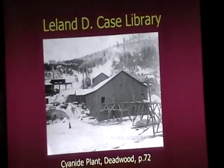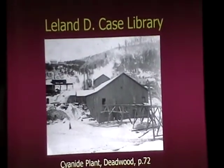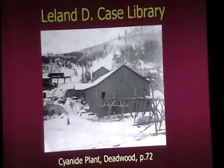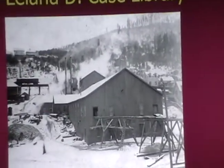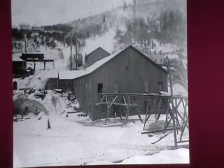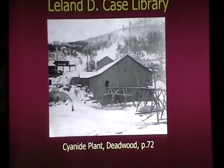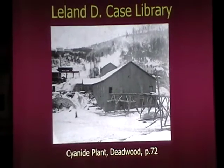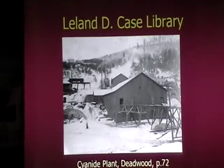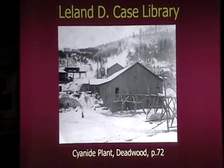And then the cyanide plant in Deadwood. The Leland D. Case Library is another place that we got a lot of images. This one is a photo, I think, from the W.R. Cross collection. W.R. Cross was a prominent photographer from the late 19th century in Niobrara and Hot Springs. He did a lot of photographs with the Native Americans who spent some time with Spotted Tail. And he had a studio in Hot Springs up until his death in 1909 or '10.